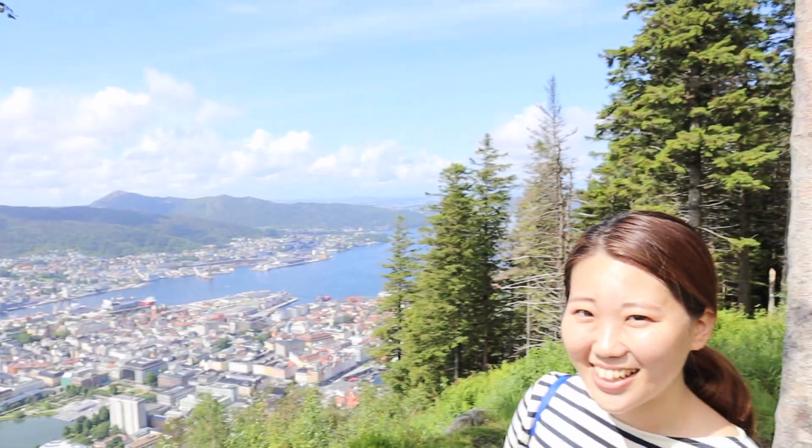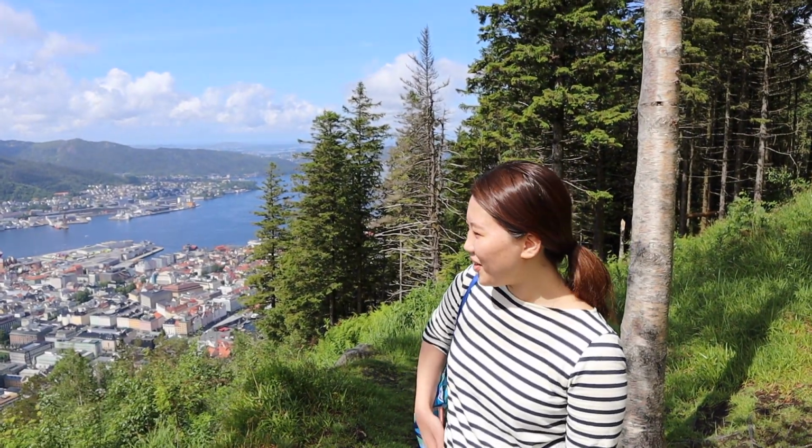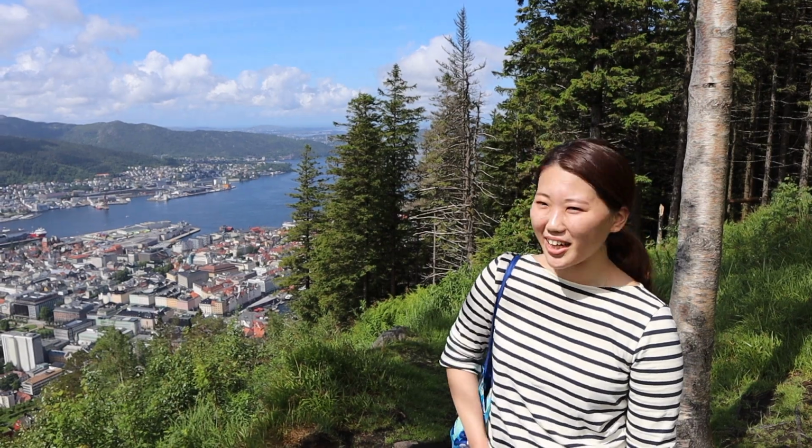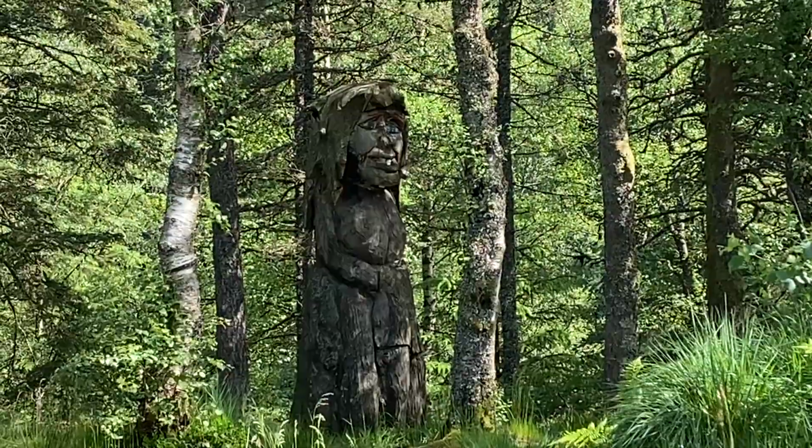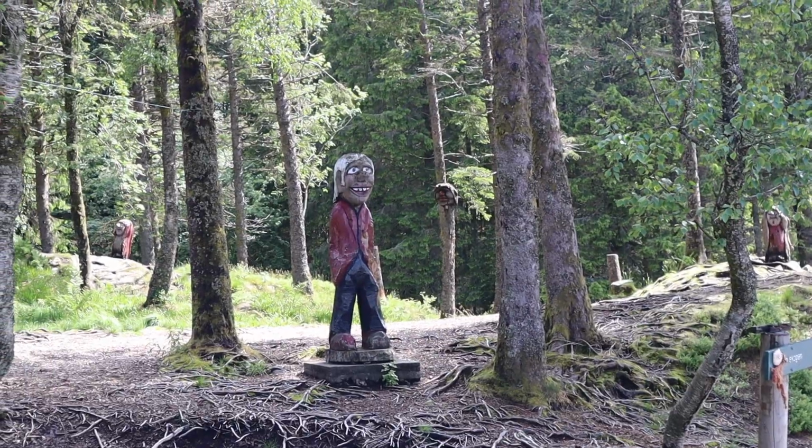Bergen is such a nice city, and people from Oslo should be moving to Bergen. It's a Bergen PSA. Okay, any words on Bergen? Yeah, it's pretty nice weather, and I'm happy! Woo! Keep an eye out for the cute troll forest on top of the mountain, too.